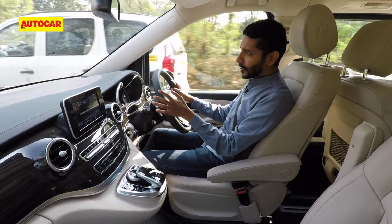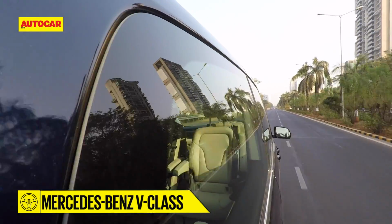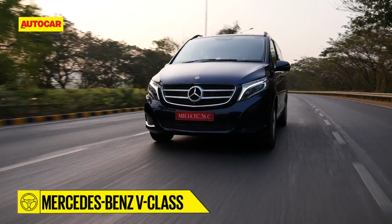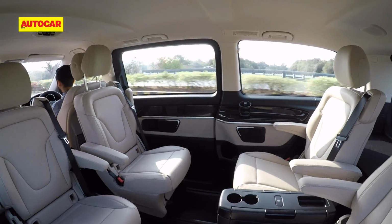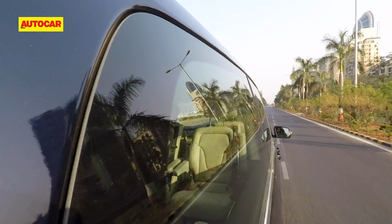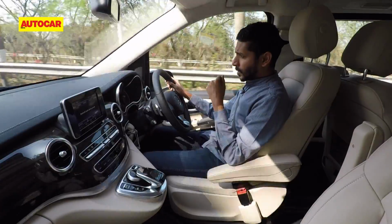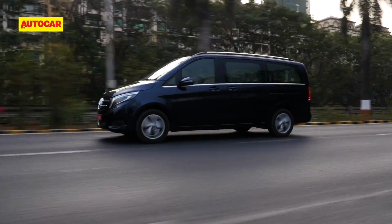But don't be fooled, because at some point you will realize this is a very big car, and when you're taking a U-turn you gotta keep an eye out for what's going on behind. Rear visibility is somewhat hampered by the tall rear seats, but thankfully the outside mirrors are big and give a wide field of view.